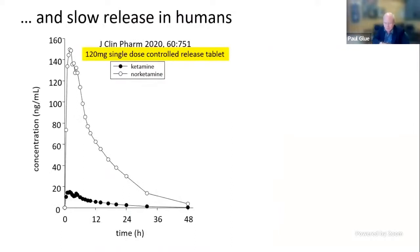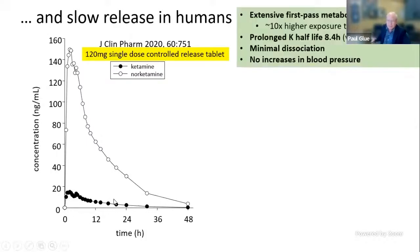We've subsequently run some single and multiple dose pharmacokinetics studies in healthy volunteers. And this figure here shows the concentration time profiles. The dark symbols at the bottom of this graph are ketamine concentrations, and the open symbols are the norketamine concentrations. So again, one can see a very flat concentration time profile for ketamine. And for a drug that in its liquid formulation has a half-life of 1.5 to 2 hours, we've got a half-life well into 8 hours or more, and we're getting exposures out beyond 24 hours.